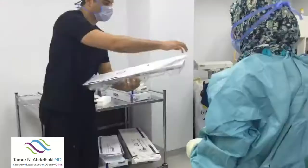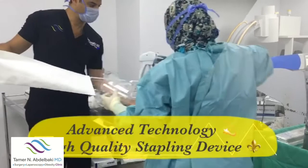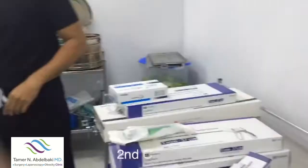The sleeve is done, and the whole principle of the procedure is done through stapler guns and staples. And the technology and advancement in those staples is really what made the surgery a lot safer. Definitely, we modified the technique in many ways to reduce the instances of problems that can happen. And I would give the credit also to the design of the staplers that is continuously being modified and advanced yearly in order to have the best outcome.